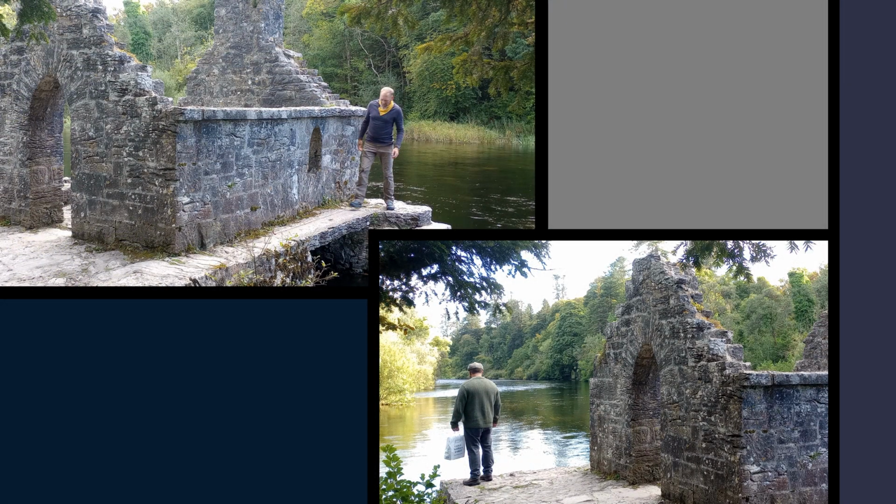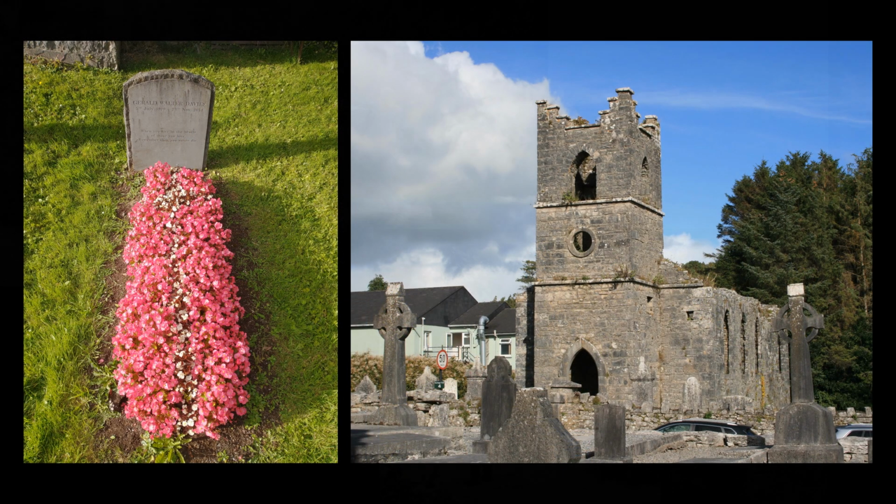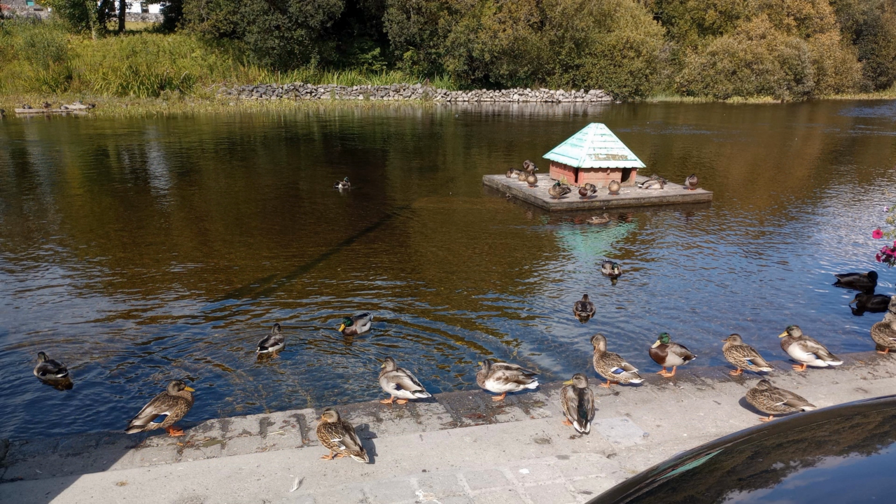We wrapped up our walk through the woods with a peek into the monk's fishing house, where fish were once caught through a hole in the stone floor. Then we took a moment to admire the old Church of Ireland, standing since 1811. And now it was time to be on our way.